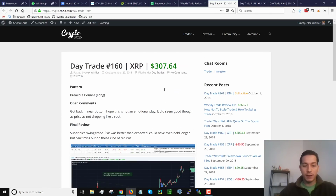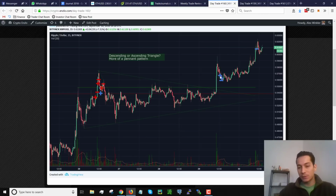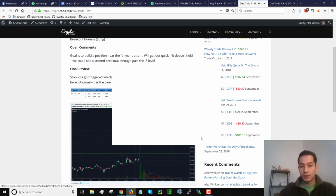So the trade I made at the end of the week was this really nice breakout bounce. This was a long trade, which I haven't been doing as many. I've been mostly shorting in this market. You can see here, this was the first plus and this was the minus. This is day trade 159, and I took a small loss here, which is completely fine.